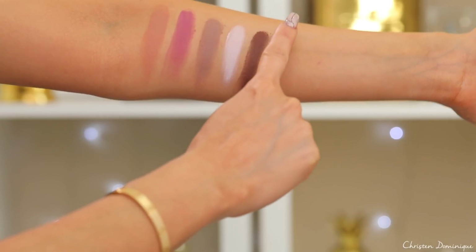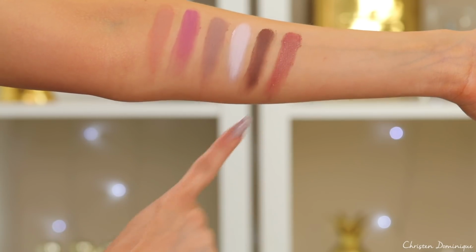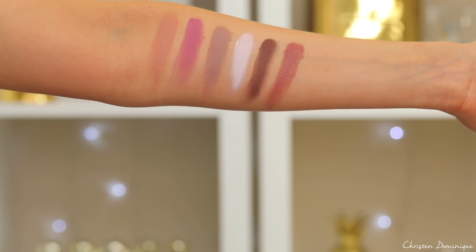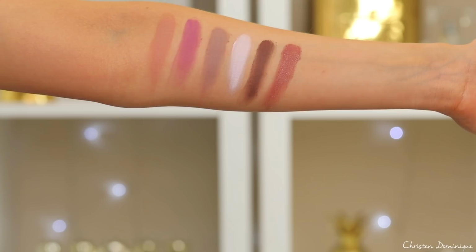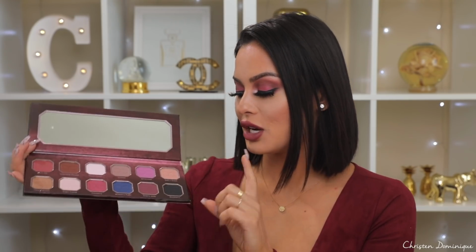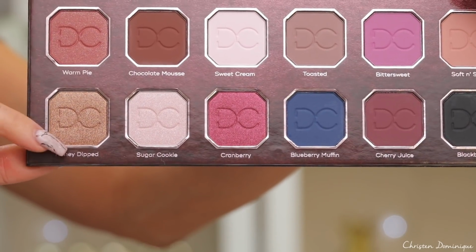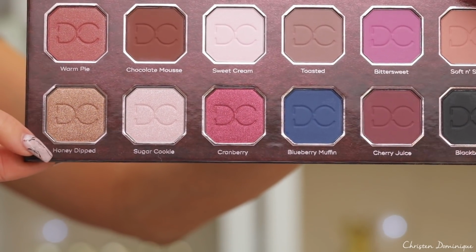So Warm Pie is a matte shade. You put it on the eye, it's matte, but there are glitter flecks in this. It doesn't mesh into one and become a shimmer or a metallic. It sits on the eye individually and it's so pretty. And then you have Honey Dipped. Honey Dipped is a metallic and it's very soft, very creamy.